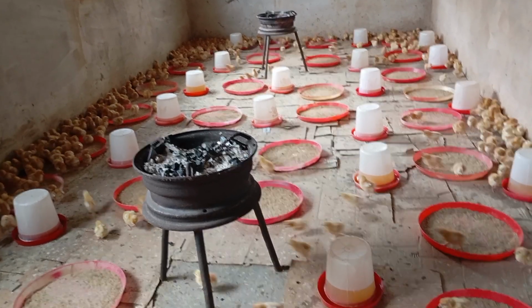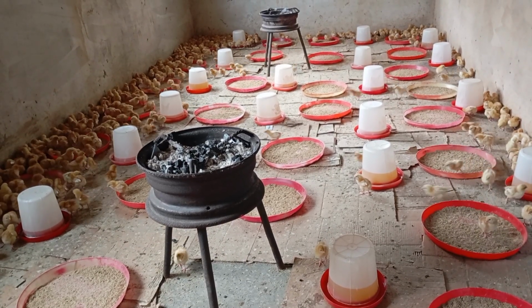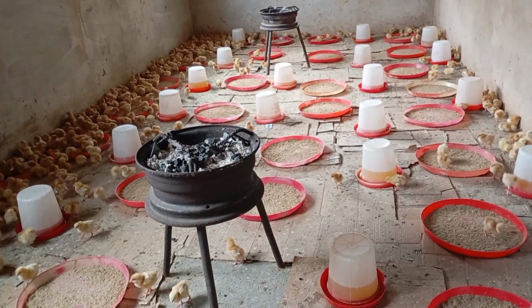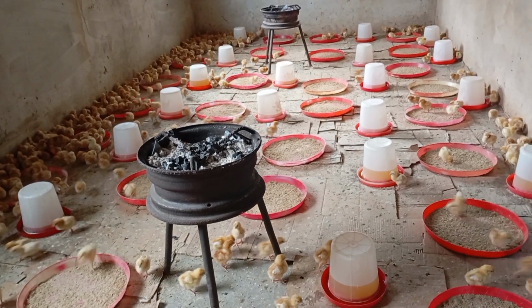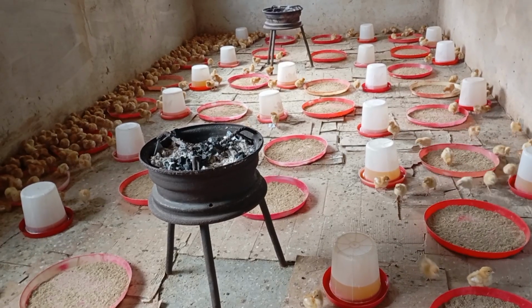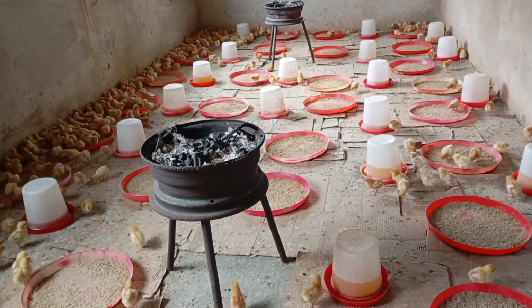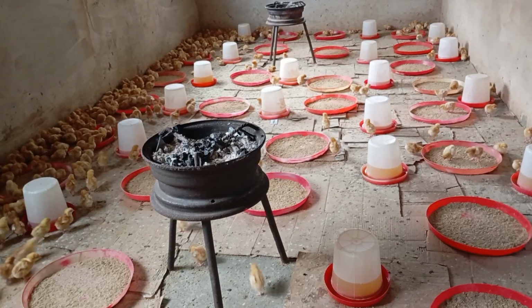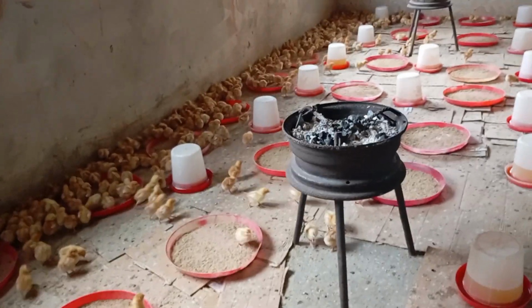And today we started with antibiotics, Gogo ND, and vitamin. The antibiotics that we're using is neodoxynol. We showed it before, but we'll show it at the end of the video. We're using Ivriac vitamin, we're using neodoxynol as the antibiotics, and of course we always use Gogo ND as a water purifier. You can see that the birds are very active.